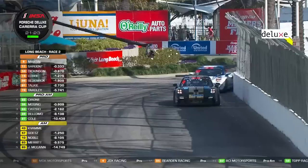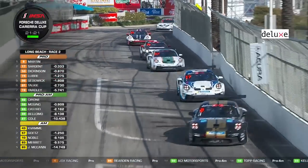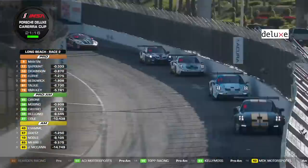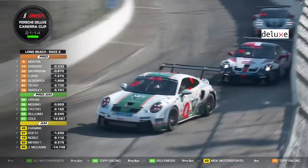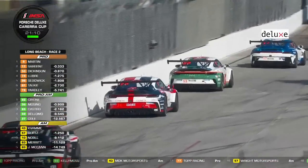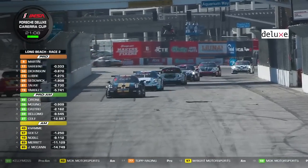So this will again bring the field in behind that bright red 911 992 turbo, and Will Martin will be at the Cooley's heels just a little bit as the time ticks down towards half distance.